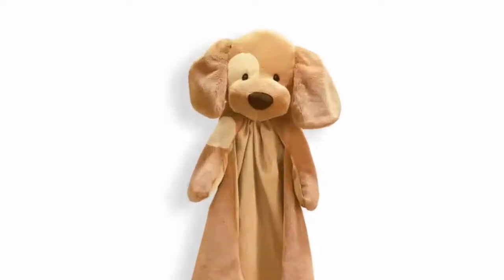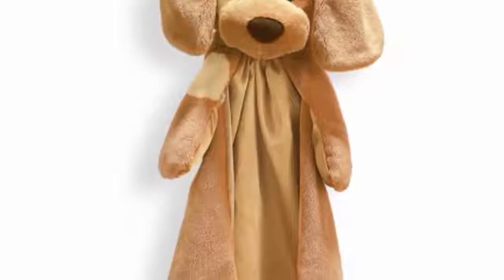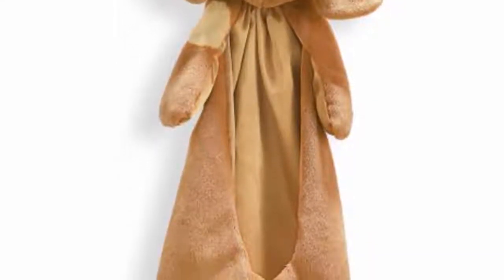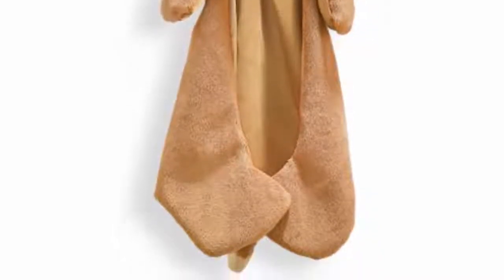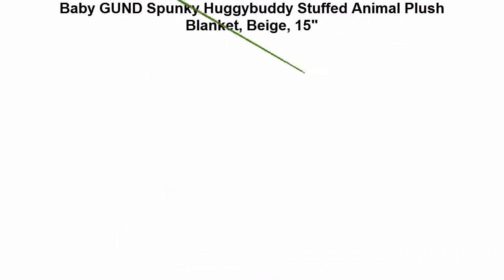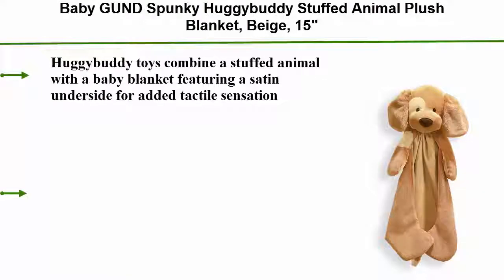Top 5. Baby Gund Spunky Huggybuddy Stuffed Animal Plush Blanket, Beige, 15 inches. Huggybuddy toys combine a stuffed animal with a baby blanket featuring a satin underside for added tactile sensation. Machine washable, ages 0 plus.